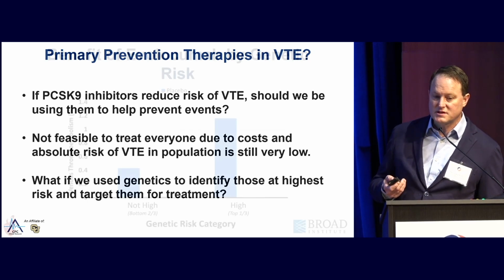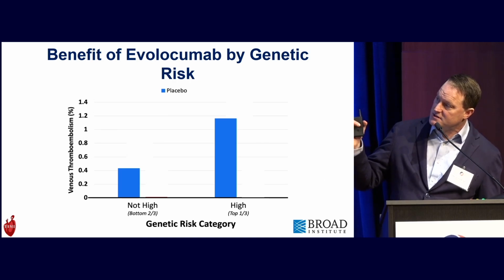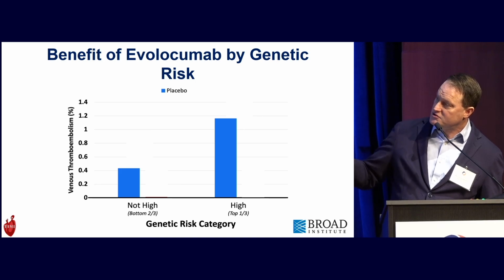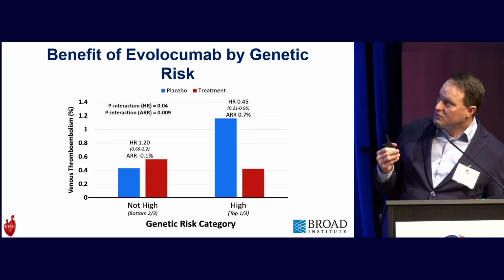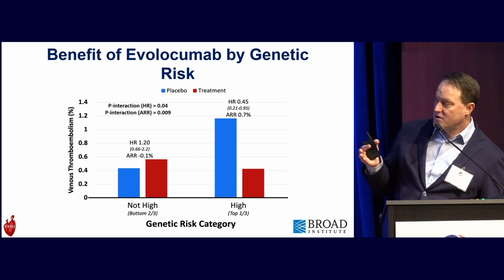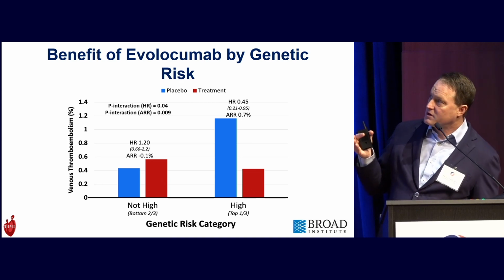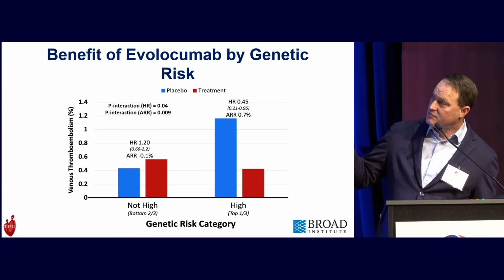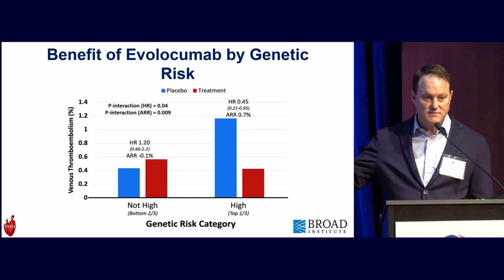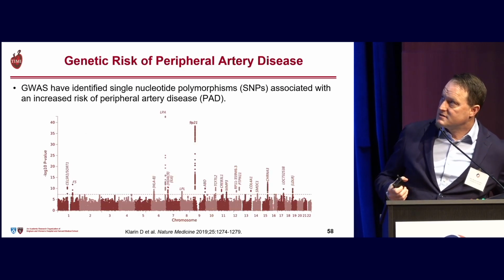to justify it. So we looked at that in the FOURIER trial, and you can see here in the placebo patients that if you had the top third of the genetic risk score, you had an event rate that was more than 3-fold those with a low risk score. More importantly, though, you can see that the effect of evolocumab was much greater in those that had high genetic risk. And therefore, if you were going to, we can talk about this, but if you were going to develop a prospective program to enrich for patients that would benefit from evolocumab for VTE, you'd want to look potentially at their genetic risk score.